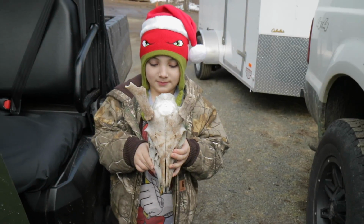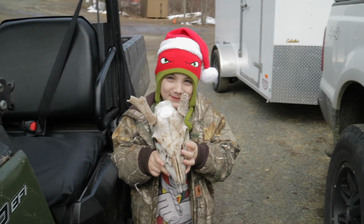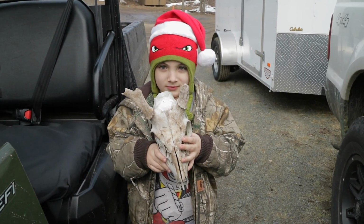The minute we went through the woods, we came across this deer skull. So we're taking it home with us. It's a little memento of our little day together in the woods. Yeah, it's pretty fragile, guys. It's probably been out there for a long time. So we're going to get this thing in the truck, and we're going to pack up everything and head home.